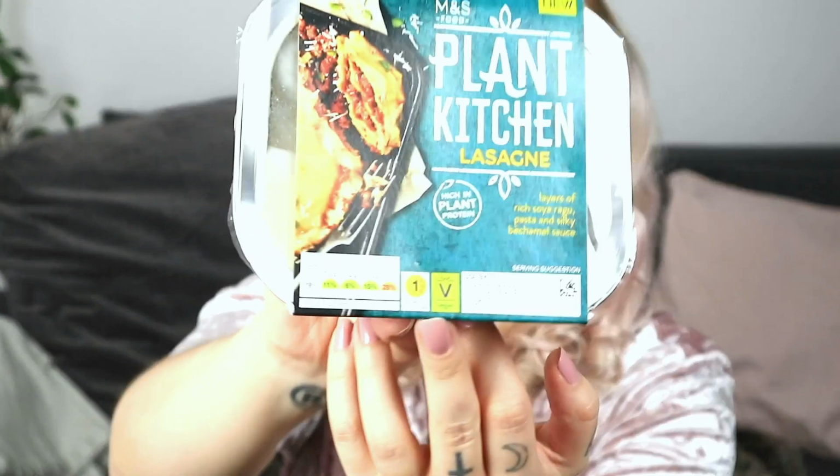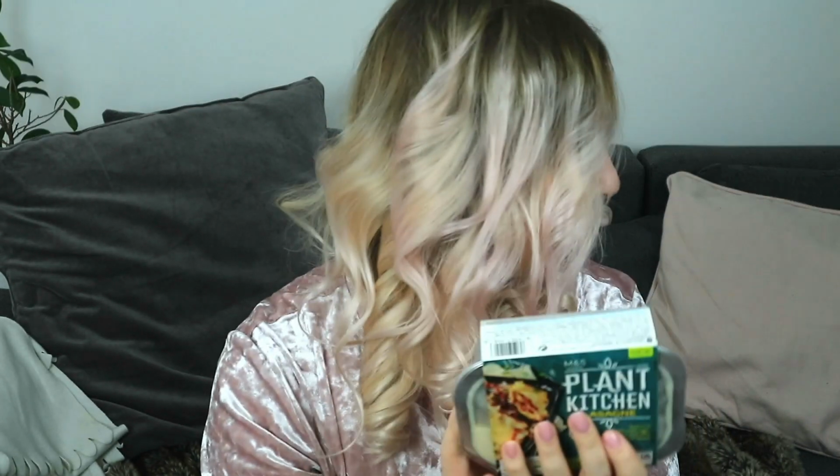And it even mentions on here that one of these packs is one of your 5 a day. It also says high in plant protein. Obviously, it has soya in it, and I think wheat as well. Yeah, wheat as well. So it's not gluten-free. There might be some things in the range that are actually gluten-free.